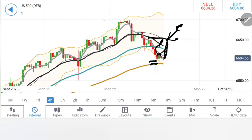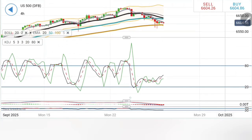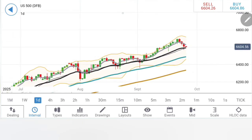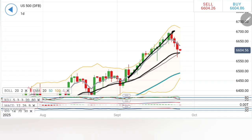Any move beyond this might call for a reversal. Stochastic rising, the MACD bearish, the RSI is trading bearish here as well. Look at the daily. On the daily chart, see stronger rise, then a greater pullback, higher lows are seen here. And see the day started on a slight bearish note.